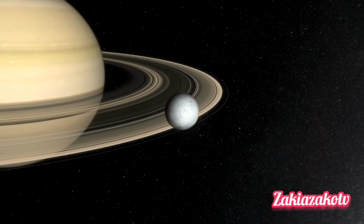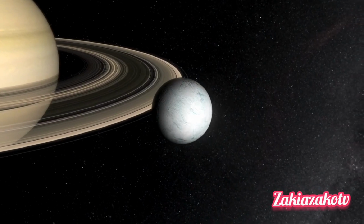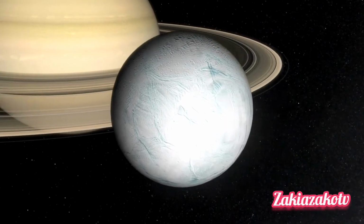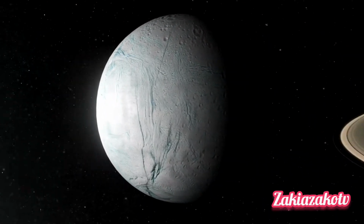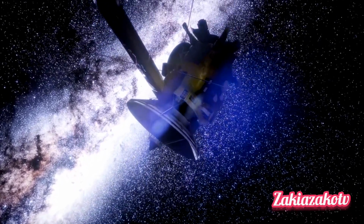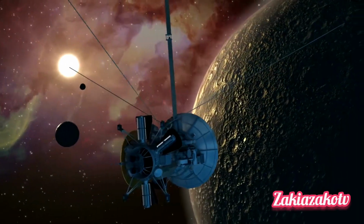But while Titan tends to grab most of the headlines, Enceladus is another Saturnian moon that increasingly demands attention. It was discovered back in 1789 by William Herschel. Although so much of the detail we know about Enceladus today comes from the groundbreaking Cassini probe, which performed multiple flybys of this most enigmatic of moons between the years 2005 and 2015.